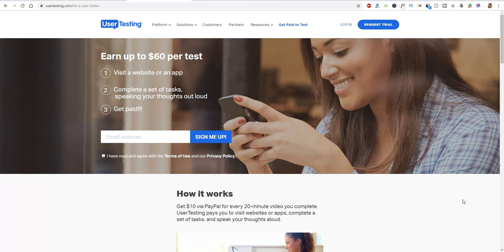And what I mean by that, in this particular case, is there's one major drawback of this site, and that is you are not able to do as many tests as you want, right? So I can't sit down and take 100 tests in a row and earn 10 times 100 or $1,000, right? That's not how it works. You literally only have access to a certain number of tests per week.